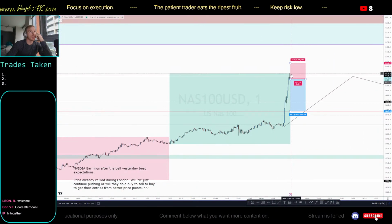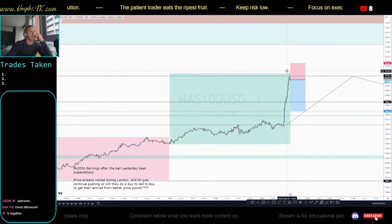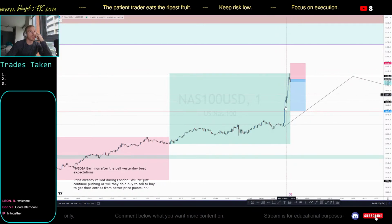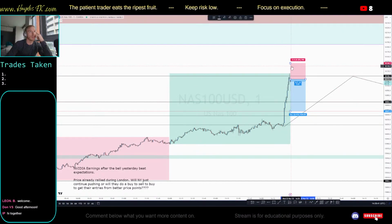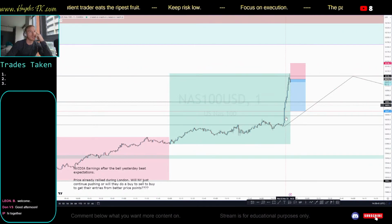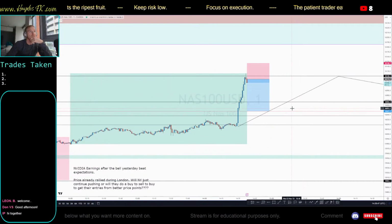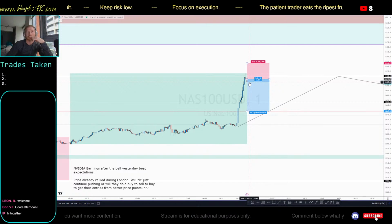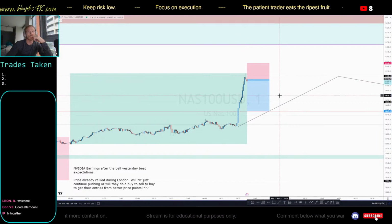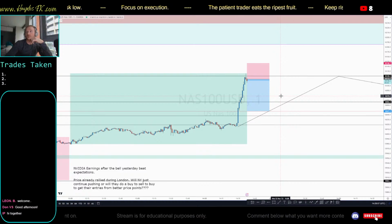But if we close above it, yeah, because we could pull it. It is still very early. But I'm going for the cowboy because it was just so explosive up. I have my stop loss around like 20, 25 pips above. Not used to trading NAS though. But price action is price action.